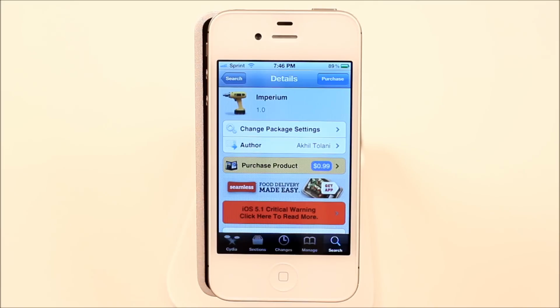So if you guys want this tweak, you have to go into Cydia and go to search and type in Imperium, and it's 99 cents in the BigBoss repo, and I definitely feel like this tweak is worth it.